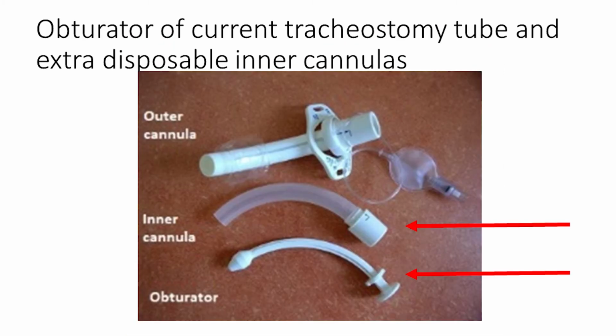The obturator of the current tracheostomy tube and extra disposable inner cannulas are to remain at the bedside. For a percutaneous trach, there is no obturator. Percutaneous trachs also have a special inner cannula that the RN can get from central supply. Do not use regular inner cannulas for these trachs as they are too short.